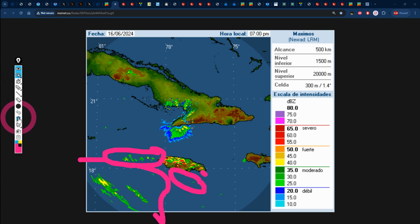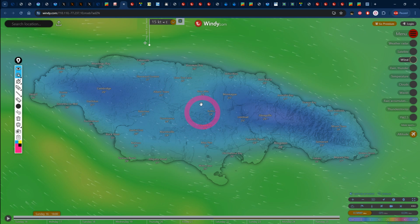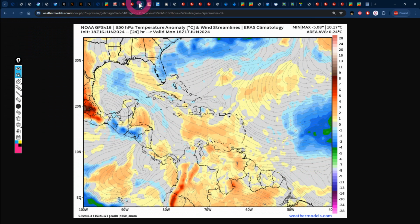If we take a look at the temperatures right now, we can see that we have 28 degrees Celsius in both Montego Bay and Kingston, and by about 4 a.m. on Monday, temperature should dip down to about 26 degrees Celsius in both Montego Bay and Kingston. As it relates to the temperature forecast for tomorrow, this map from the GFS is showing 18Z on Monday, which is actually 1 p.m. on Monday, and we see Jamaica embedded in some yellow colors that represent up to maybe 1 to 2 degrees Celsius above normal temperatures.